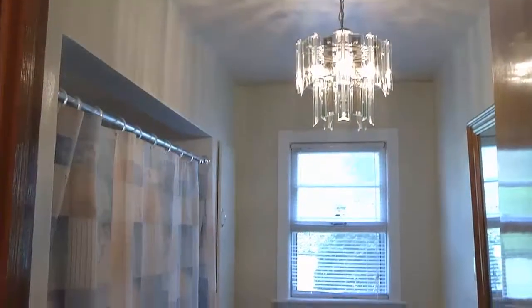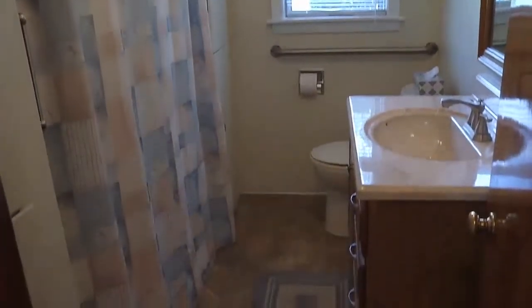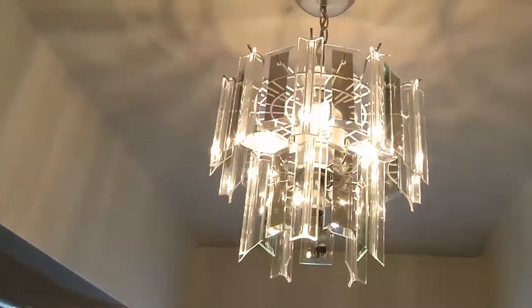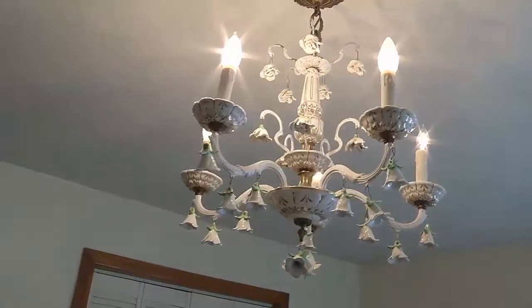So when I first came to list this house, I was smiling at all the chandeliers. The bathrooms, chandelier, dining room, there's a lot of chandeliers. Apparently the original owner of the home, he loved chandeliers. So you've got this really awesome, unique chandelier. And again, in the bathrooms and everything, it gives everything a little bit of a fancy look to it.